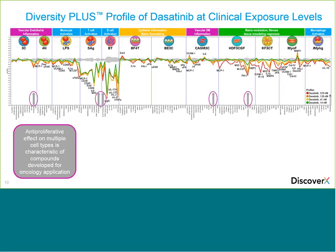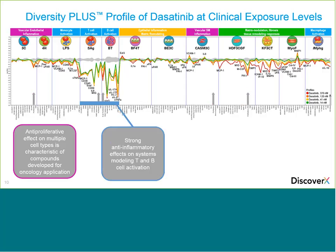So the first thing that we notice is that the anti-proliferative effects, which are denoted by these gray arrows, were observed for multiple cell types. This is something that is characteristic for compounds developed for oncology applications, but it may not be a desirable trait for development for autoimmune indications. Strong anti-inflammatory effects on systems modeling T and B cell activation are observed, consistent with its role in CML.